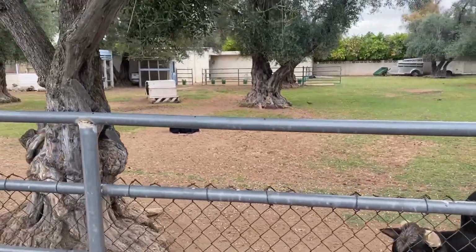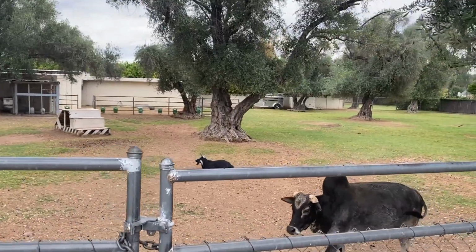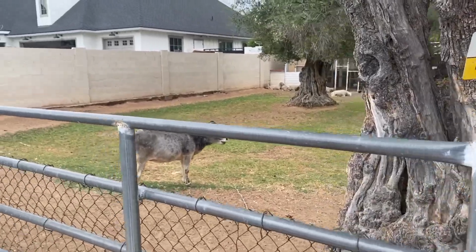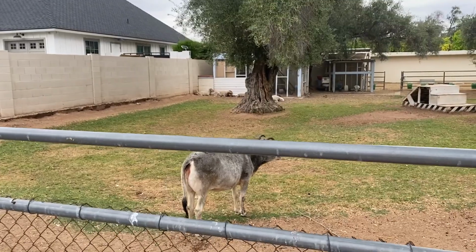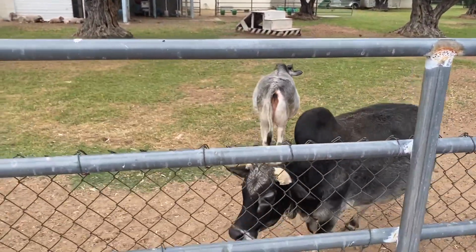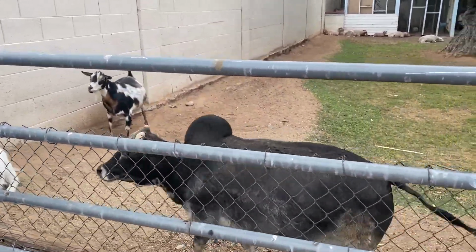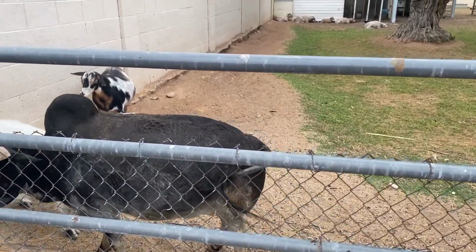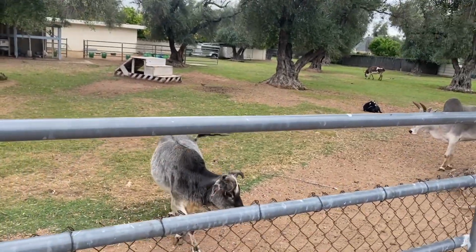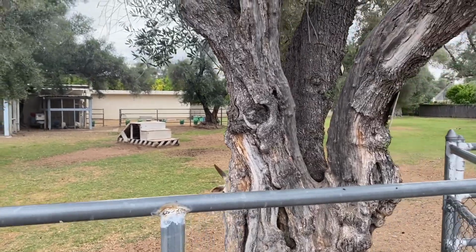Look at the little goat. See the little black goat right there? They eat lemon cookies? They're just sniffing it. Maybe they already fed them. Look at the little white goat right there. Oh, so cute. You are so cute. No, it's a donkey. No, look, it's birds up in there.